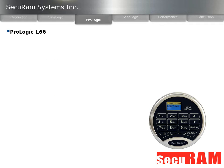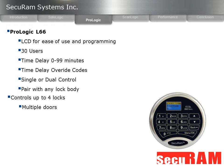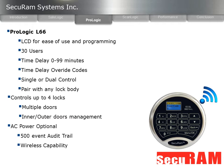Now, the ProLogic L66, again, it is a full-featured lock. The higher the number, the more features. So, on the ProLogic L66, we have everything that we saw earlier with the L62, but now we add time lock capability. Time lock allows you to restrict the amount of time people have to gain access. So for instance, if you wanted to say your valid code holders could gain access between 9 a.m. and 11 a.m., they can do it only during that period. The rest of the time, they would not be able to gain access to the safe. And that's set within the time lock schedule.